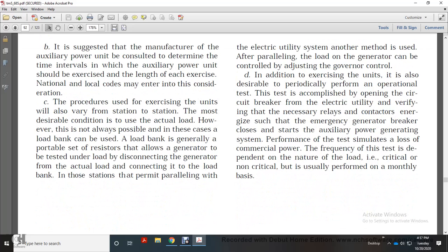Procedures used for exercising units will also vary from station to station. The most desirable condition is to yield the actual load. However, this is not always possible. In this case, a load bank can be used, generally a portable set of resistors that allows the generator to be tested under load conditions. Disconnect the generator from the actual load by connecting it to the load bank. In these situations, permanent parallel with the electrical utility system and other methods are used. After paralleling, the load on the generator can be controlled by adjusting the governor control.